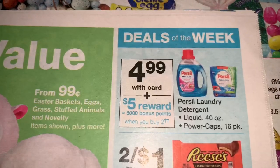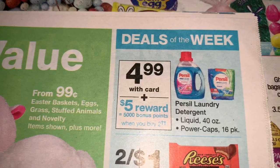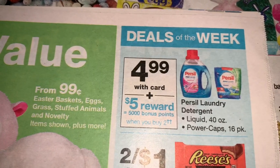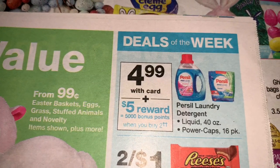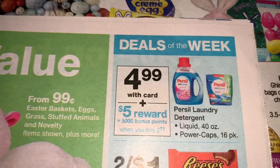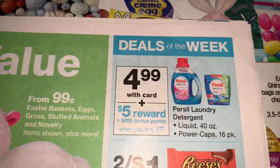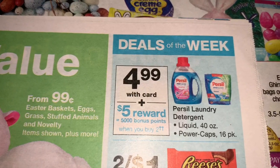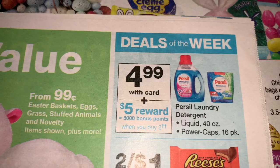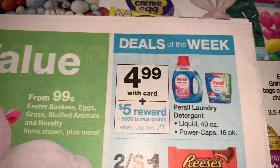Y'all see that? And plus, if you buy two of them, you're getting $5 worth of points, which is 5,000 points. So if you go buy two of them, that's $10, where it's $9.98. If you use two $1 coupons, you're paying $7.98. They're giving you back 5,000 points. So for two of those things, once you take away your savings, it's $2.98 after savings. That's what, $1.98 for two. That means they're like $1 a piece after savings. Who can't beat that? Because you can turn around and spend those 5,000 points on something else, guys.